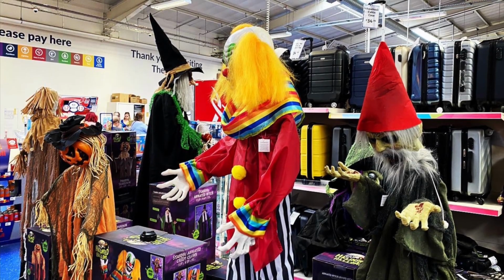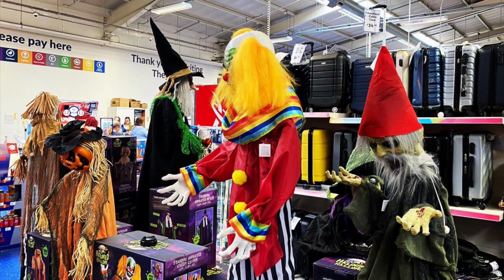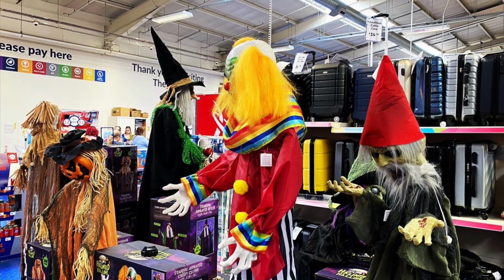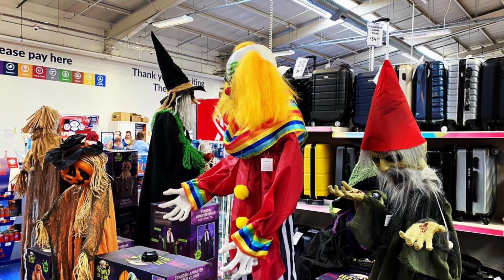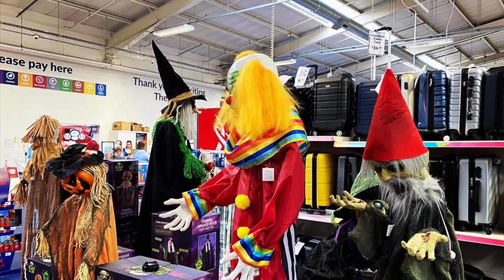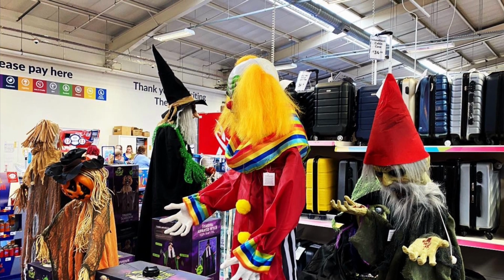Finally, on to life sizes. Probably the most anticipated items that the range do push out every year, because they're at such reasonable prices, and of course the life size props, full size, you know. So yeah, last year was a very good run for life sizes.